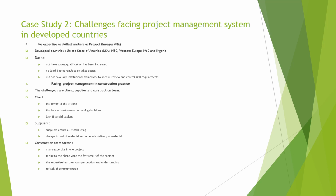Facing project management in construction practice. Next, the challenge is facing project management in construction practice, which are the client, supplier, and construction team. The first challenge is the client because they are the owner of the project, either individual, stakeholders, or government.